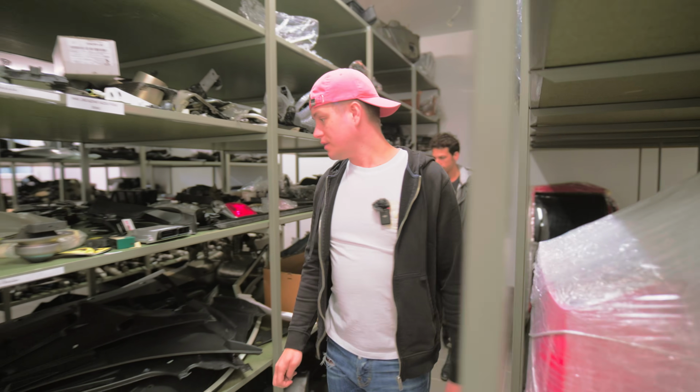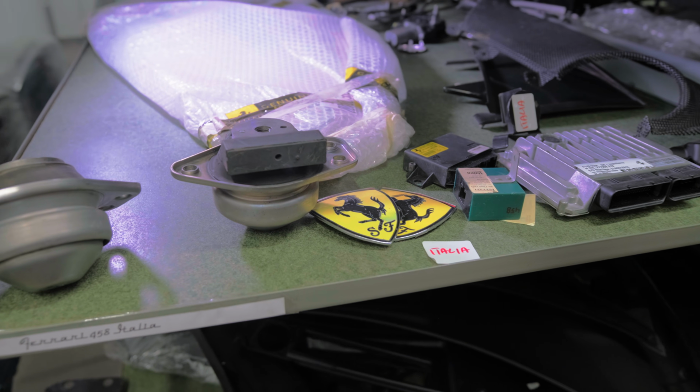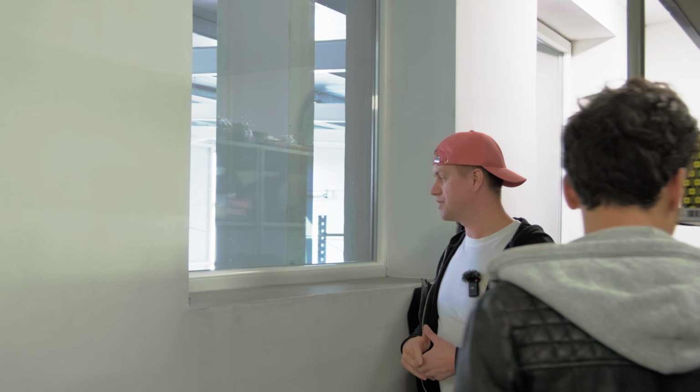And on the other side of this building, we have another building where we store the parts that are still waiting to be cleaned, washed, and prepared, and to have pictures taken to put on the adverts.